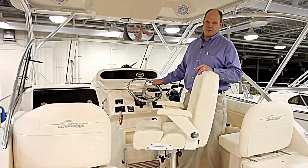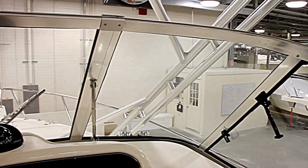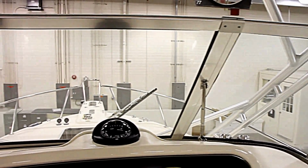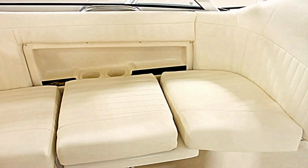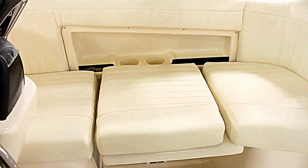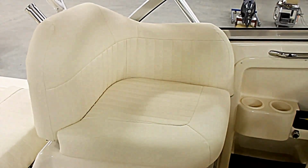Now, the helm on the 305 is designed to provide the skipper a good all-around view from centerline. It's up nice and high, good sight lines, good situational awareness on both sides of the boat. It's also a nice layout for socializing since you have seating to port and starboard surrounding the helm and the storage space below the outboard seats.